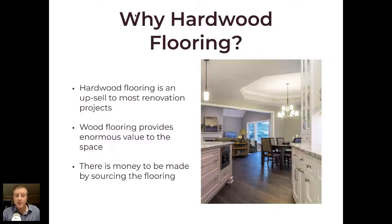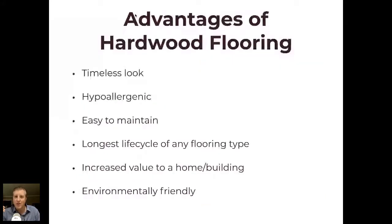So there are some advantages to hardwood flooring. It's got a timeless look. It's hypoallergenic. It's easy to maintain. It's got the longest life cycle of any flooring type. They say tile is forever, and that can be true, but that's not necessarily a good thing, because tile is much more subject to trends. If you had a wood floor installed in the 70s, it probably still looks good. That tile floor from the 70s, I can see you all rolling your eyes right now, even though I can't really see you.